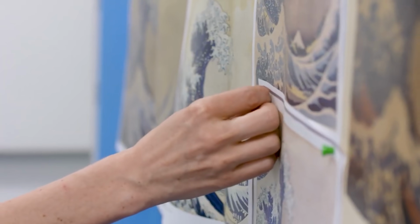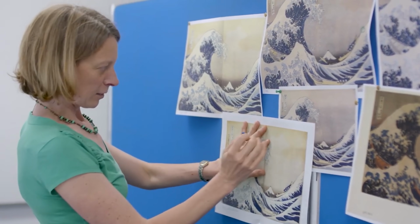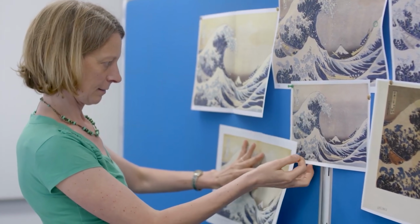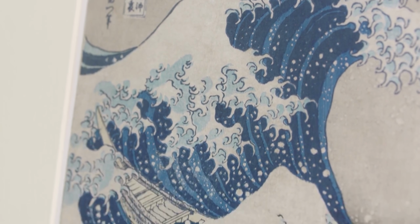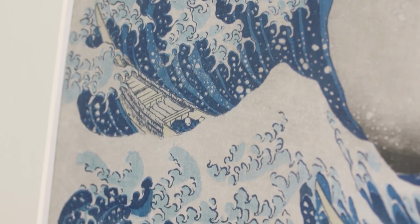What I'm really interested in is to try to find out what the print looked like when it was pristine, when it had not been faded at all by light. Other things that are quite interesting is also the paper on which the print was printed. All the scientific analysis we do on objects, they have to be non-destructive. So we have to be quite resourceful.